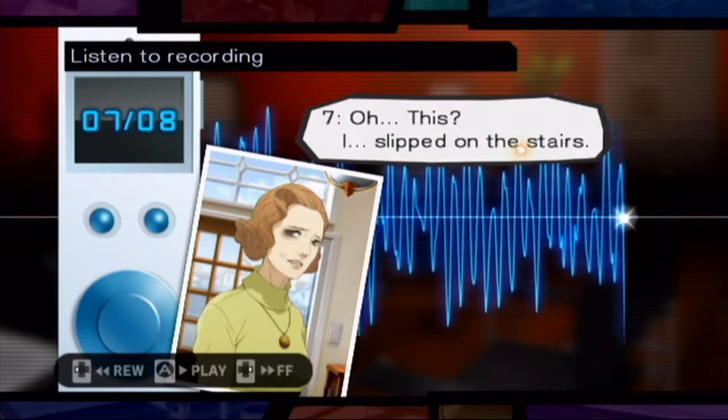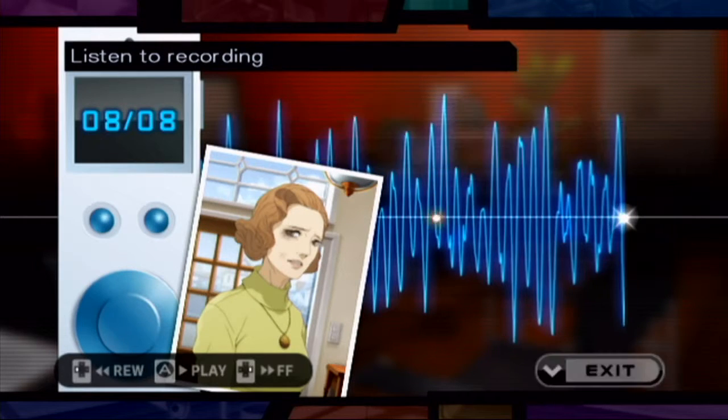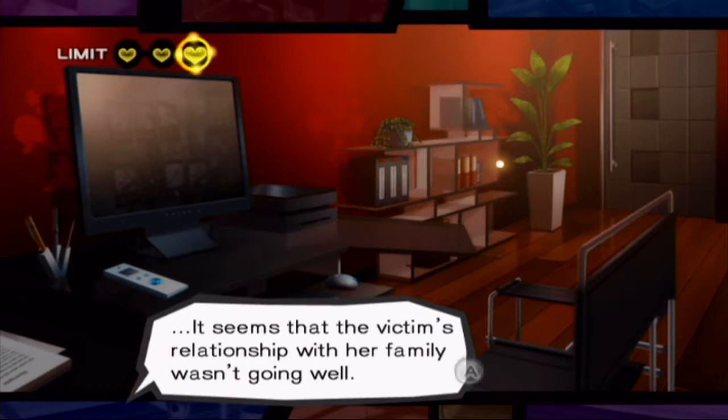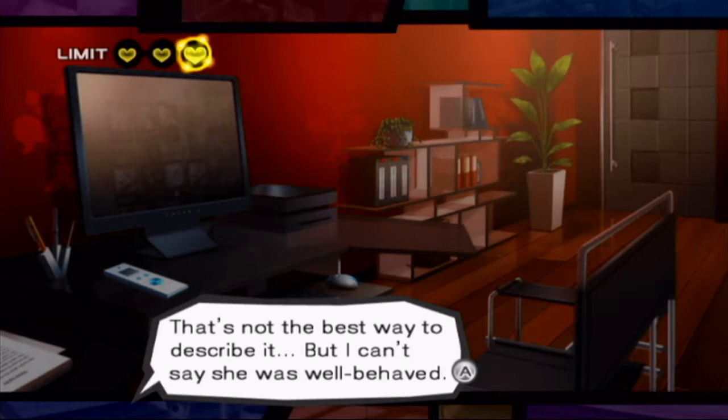Oh, this? I slipped on the stairs. Oh, this? Yes, my husband and I are both getting rather old. It seems that the victim's relationship with her family wasn't going well. Maybe they both just did happen to get injured. But how exciting would that be if it had nothing to do with the case? Not very exciting. So let's suppose instead that they're the murderers. They're just getting sick and tired of her. Dropping out of high school, going out every night. Sounds like a typical delinquent. That's not the best way to describe it, but I can't say she was well behaved.